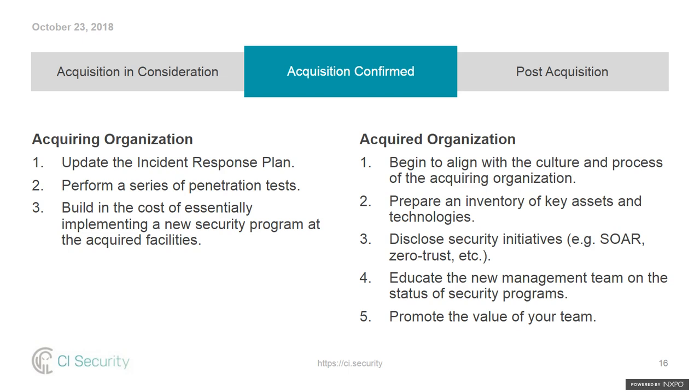Maybe it's breaking and building new teams. There's a whole bunch of things that can go into this, but the one thing I do know is that this is a time of high risk. This is a time when I'm an active target. First thing, I want to make sure I've got that plan updated and it covers both organizations and allows me to respond in an effective manner no matter where these attacks or threats are coming from.